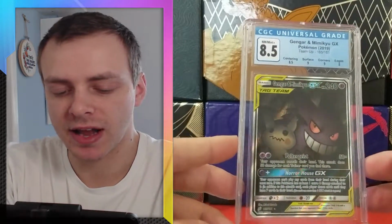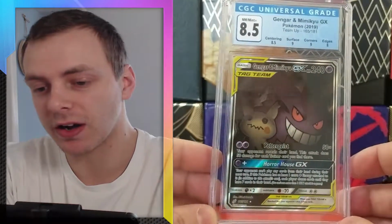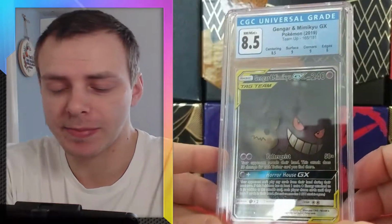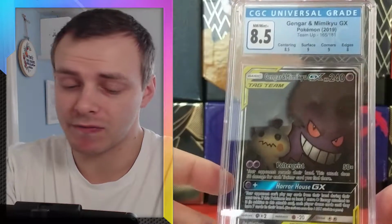Mimikyu GX. Now this card, I love the non-art alt art, but this is the alt art version of the card, and I just love it because Mimikyu's face is just so cute and Gengar in the background is menacing, and Gengar being one of my favourite Pokemon, I had to get this graded. Now it got an 8.5, which I'm very happy with.